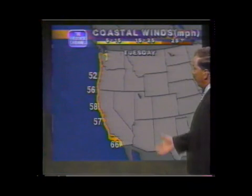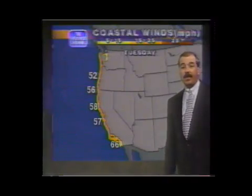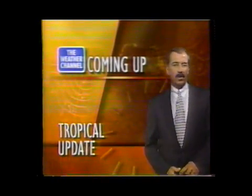Along the west coast, generally we're looking at 15 to 25 knot winds all up and down the coast, except around San Diego, they'll be a little lighter. We'll check the tropics, see what's brewing after a very active week with Bertha next.